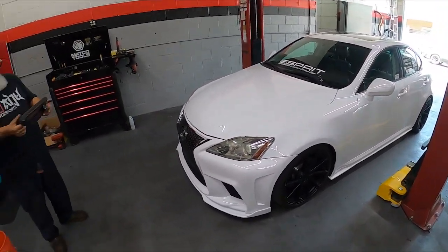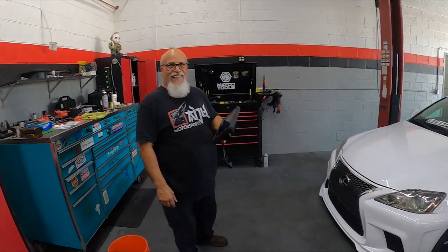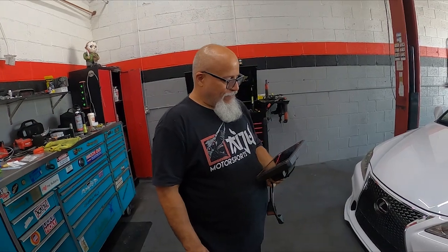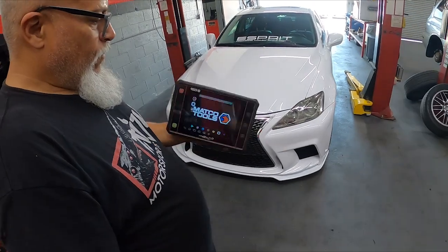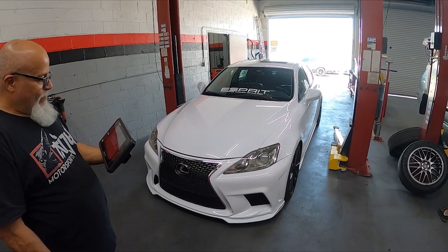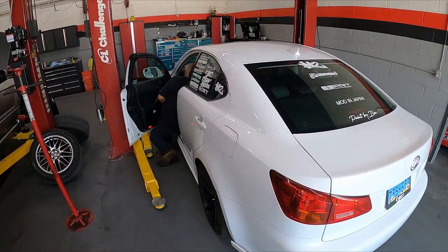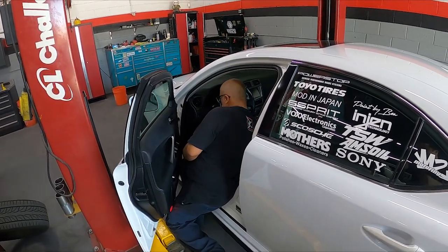Brian's a little tied up, so I have Mo. Mo's the most senior, most experienced person in this place. Anything more on the OE side, he is the go-to guy. He's setting up the Matco Tools scanner. I'm going to find out what's wrong with this in detail. Mo's just getting the unit set up and getting it all sorted out. We'll run some scans and see what the codes are.